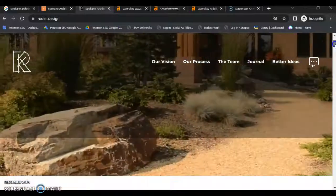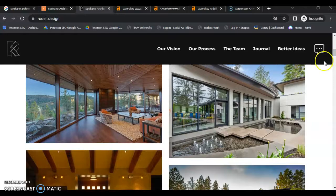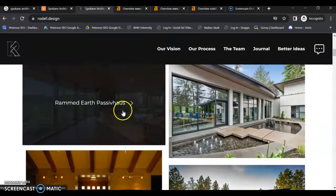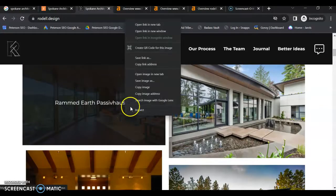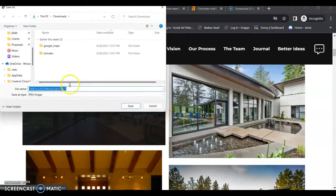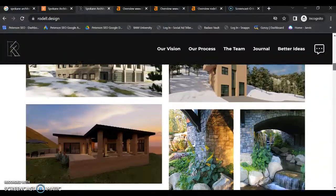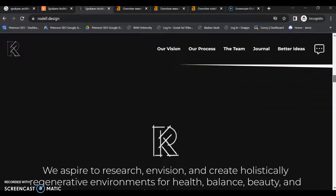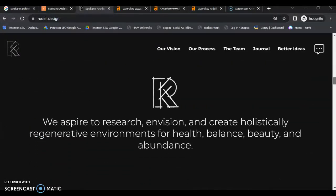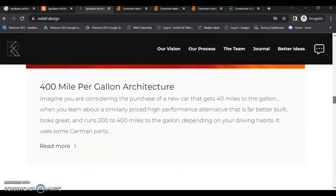Just taking a look at their page. They do have a variety of pictures, but even if we look at their pictures, here, these images are not optimized either. And then it goes straight into their blog articles.